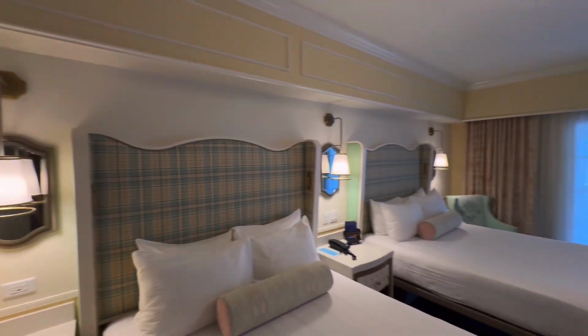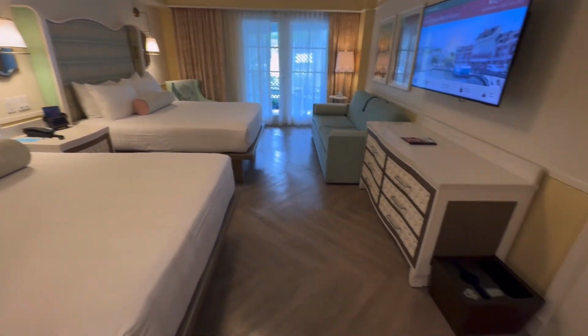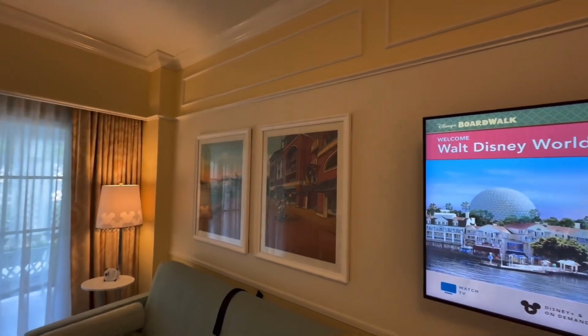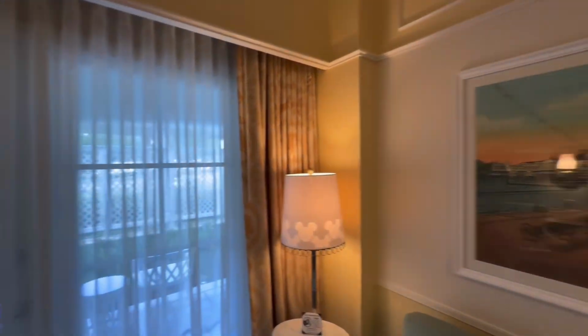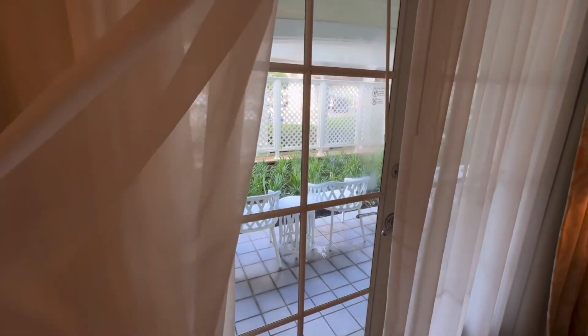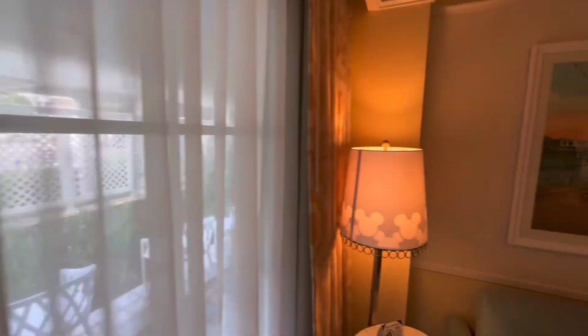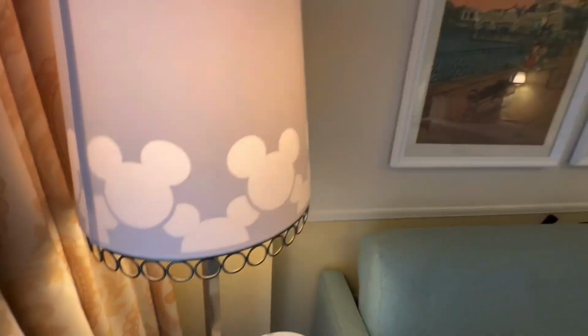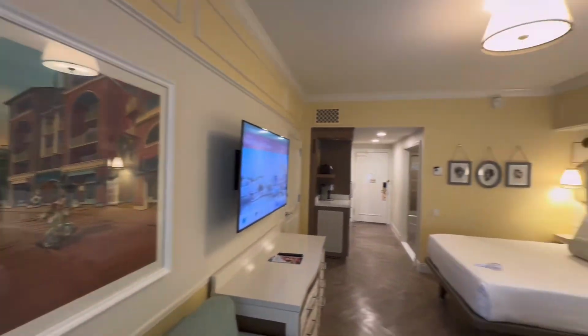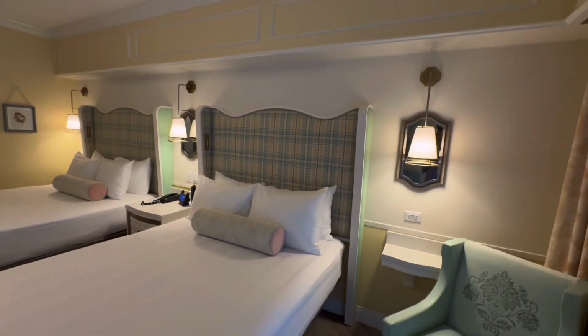So this room has 2 queen-sized beds. They are elevated so you can put suitcases underneath. More of that artwork that we love. And a patio. That is such a nice touch to be able to have that outdoor space. Those details. Such a beautiful room.